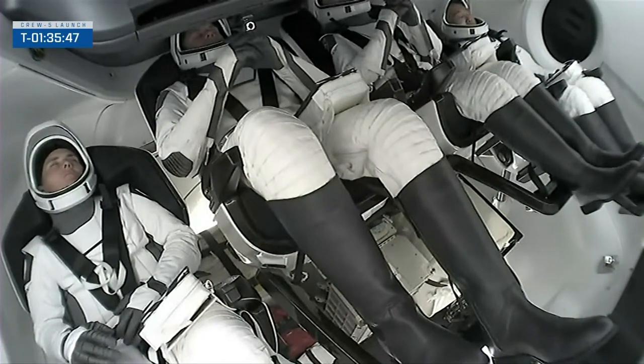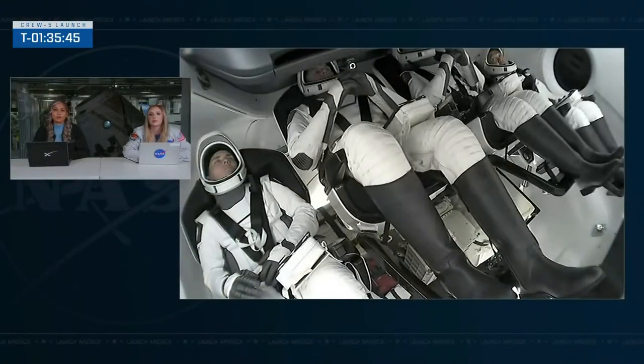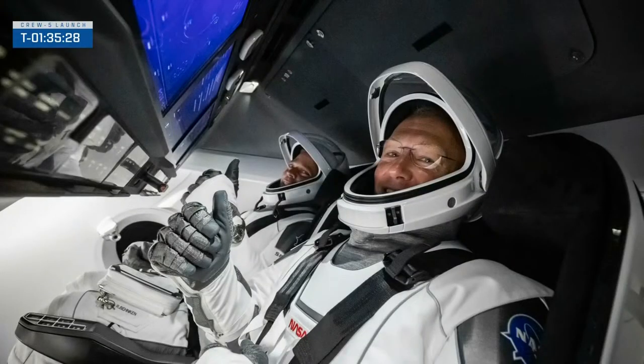The suit teams work tirelessly to make sure all of our astronauts have a positive experience while wearing our spacesuits and ensures the highest level of safety. Now, similar to how we innovate and further develop our launch vehicles with each test mission, our spacesuits have continued to evolve since NASA astronauts Bob Behnken and Doug Hurley first donned them for Demo 2.